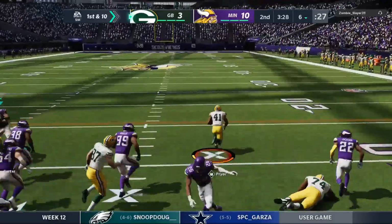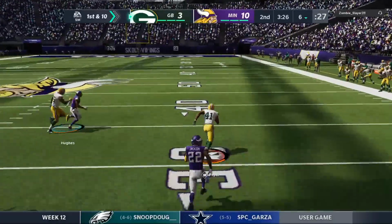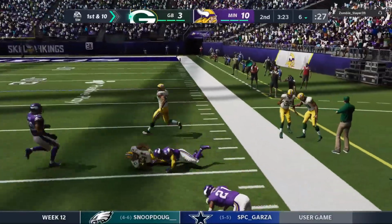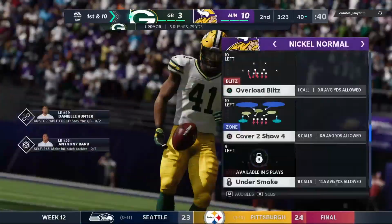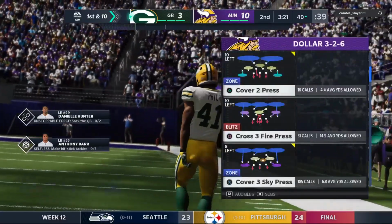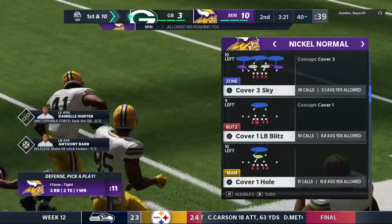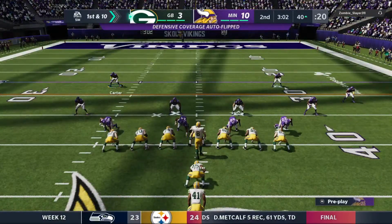On first down, Pryor. And all the way down to the 40-yard line. It's a big play that time for the Packers. 55 yards. So how about this for a change in field position?